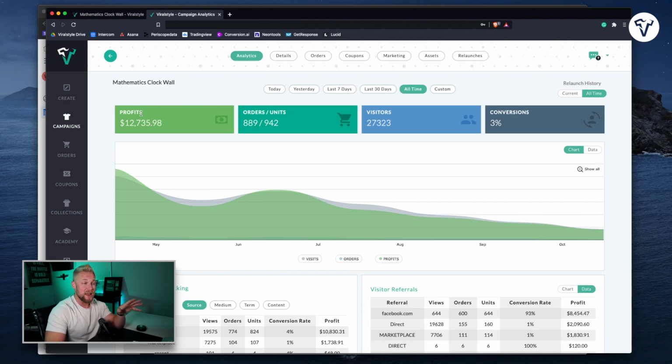942 units, 889 orders. That's a pretty low amount of double orders and stuff, but at least they got those additional sales. 27,000 visitors to this campaign, 3% conversion rate. Now, what this guy did is what we call highest revenue scaling. So you can see it peaked very fast. And then he did it very well where he scaled down slowly over time.